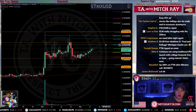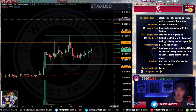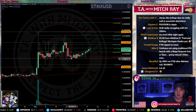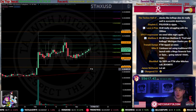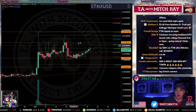If you ever broke the all-time high wick of 1.7 cents, the target's 2 cents, right? Duh, psychological number. It's also the 1.272 Fib extension. So that's the way Storm looks to me. The base bottom of the range looks like it's down here at 8.5 tenths of a cent, and the top of the range looks like it's around 1.4 cents.